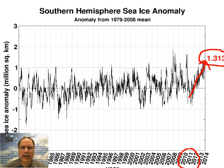And this is contributing to overall global sea ice being above normal for this time of the year. In fact, we'll see in a few minutes, the global sea ice now is really at one of the highest levels going back about 20 years or so.